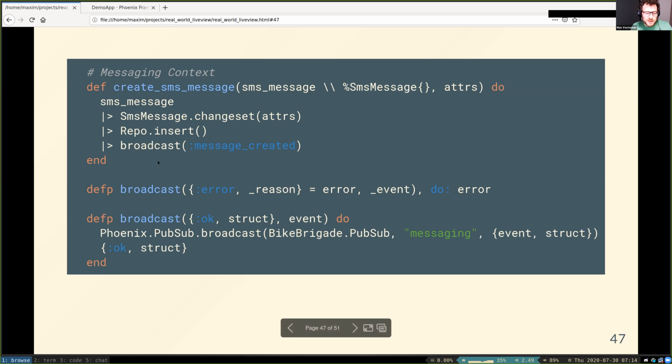Basically the pattern, it's really good. It's not super well documented. I've seen this in a video, but the pattern is that you take your context and you create a broadcast, which takes the results of repo insert. So in this case, it's going to take either an error and a reason or an OK and a struct. And then if the struct was successfully saved, like if we successfully created the message, we're going to broadcast a new message saying that we created an SMS message. And then we're just going to return the thing that we got so that it's passing through in this chain here. So we're going to broadcast every time that we create a message from our context.